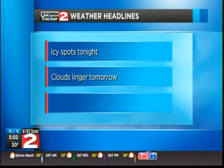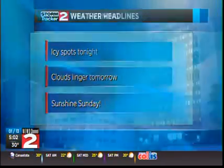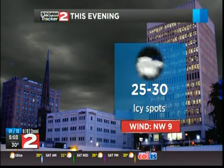Clouds will linger through tomorrow, but we should see some sunshine by Sunday. And a generally nice weekend is expected. Both Saturday and Sunday look dry and seasonably cold. Icy spots this evening. Again, we're looking at a couple of flurries too. Temperatures below freezing. We're tracking a couple of cold days ahead. A look at that forecast coming up.